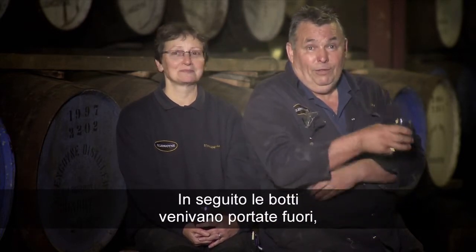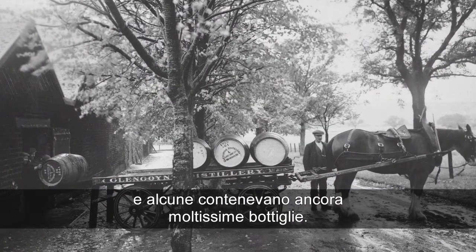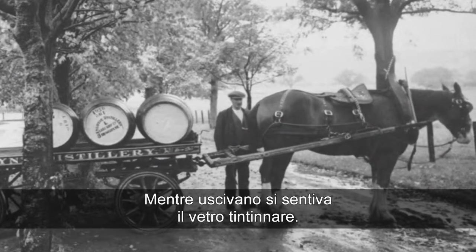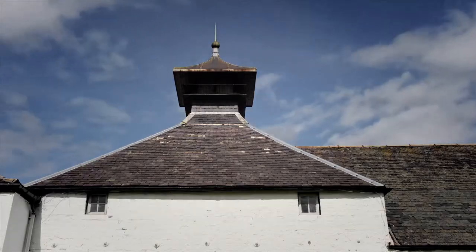But later on, when the casks were going out, there were a lot of clinkers. A hell of a bottle left in some of the casks, still clinking out that door. We don't do that now? No, we don't do that now.